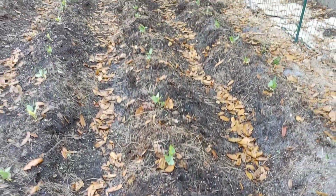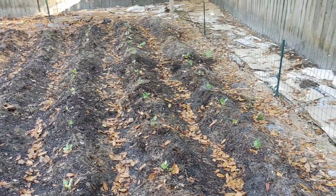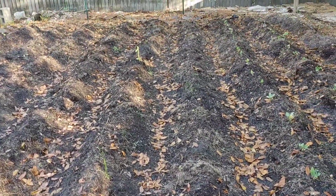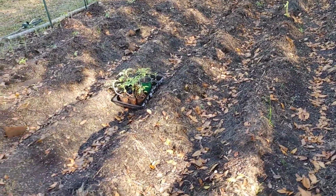And they're coming along. They actually grew last year. Even as bad as the garden was, we got some purple hull peas. I'm going to put 3 rows of okra right here in the middle, and it'll do fine. I'm just waiting for it to get a little hotter before I put the okra.